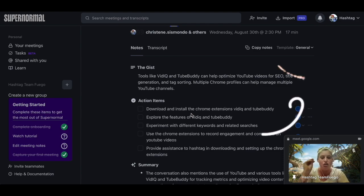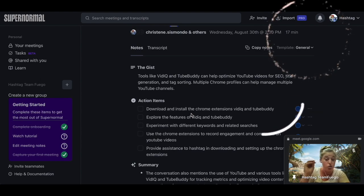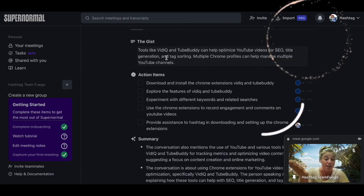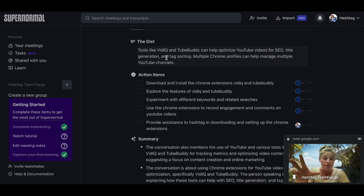But today I'm just going to show you what this AI note-taking tool did that transcribed our meeting. So like I said, this is AI. This created this sentence, this gist, in what I would say is perfect English. It is not only a comprehensive overview, but it's in language where someone would go, wow, that's actually a good gist. That's a great summary.